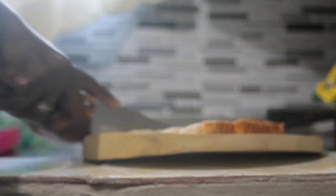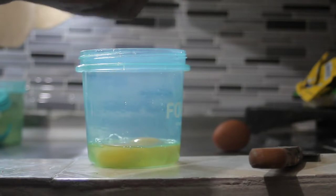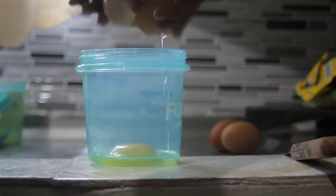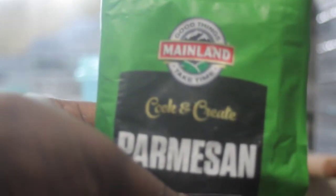But today I'm going to make egg fingers for them, and you guys will see the ingredients as I go along. It will be on the screen. So yeah, let's get into it. I'm going to make egg fingers, and I'm going to make toast with butter on it.